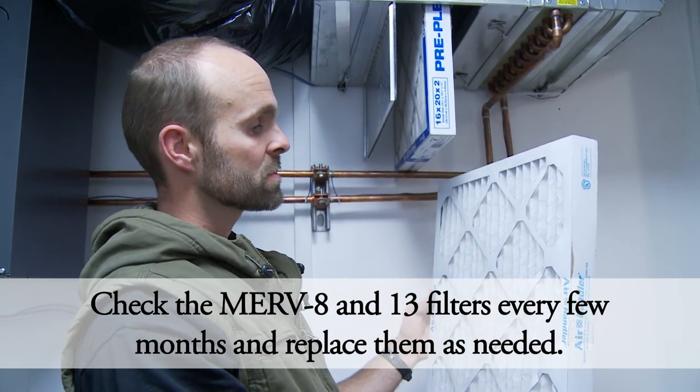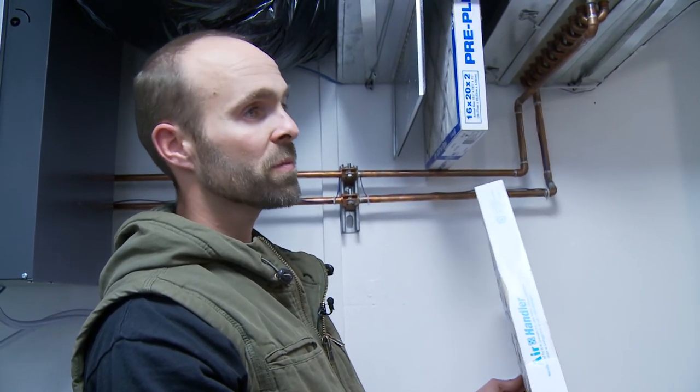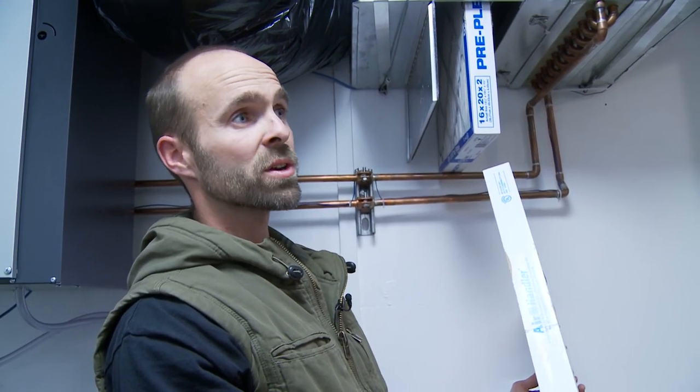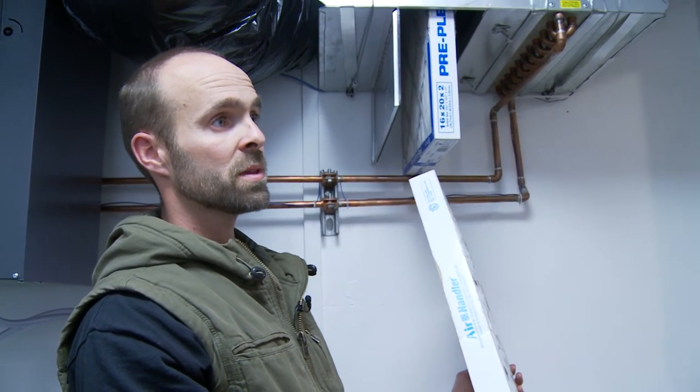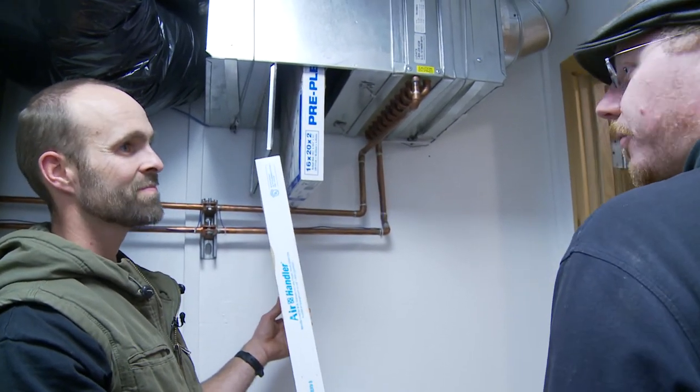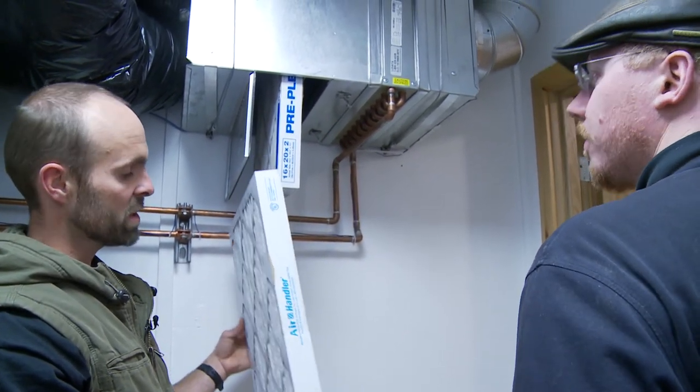And where do you get new filters? You can order them, I'm sure, from Fairbanks, and you can pick them up at places like Ferguson. So any place that sells plumbing parts like Ferguson or Frontier Plumbing Supply would have furnace filters. I mean, that's what these are, right? That's what they are. That's okay.